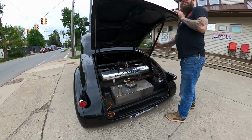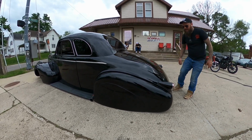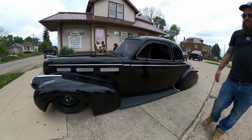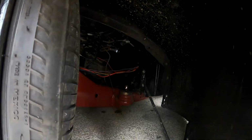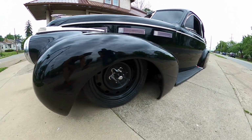Ford Ranger frame, cut down. You said you painted the frame red? Yep, red frame. That's badass. You can kind of see it inside the wheel. Down here? Yep. There she is, yep, that's cool. Nice lugs. Yep, right off of the Dodge Charger.